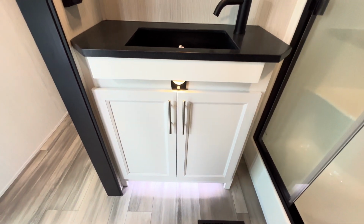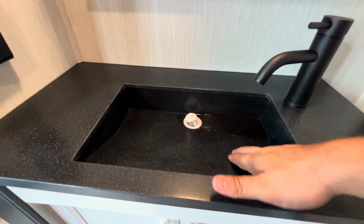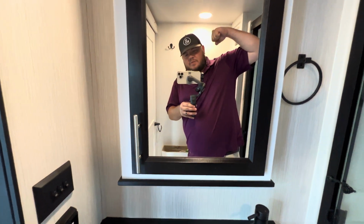More storage and access to your plumbing. The sink countertop's looking really nice. You also got that splash-proof kind of angled look right there. Little medicine cabinet.